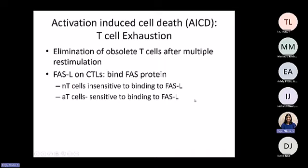Another concept of calming down the immune system is AICD, or activation-induced cell death. After there is multiple re-stimulation of T cells, those T cells are eliminated by AICD. One such mechanism is FAS and FAS ligand. FAS ligand is on CTLs, and it can bind to FAS protein. The naive T cells do not express FAS, and they are insensitive to binding to FAS ligand. But the activated T cells will express FAS protein, and that will interact with FAS ligand and will eventually be made to undergo apoptosis.